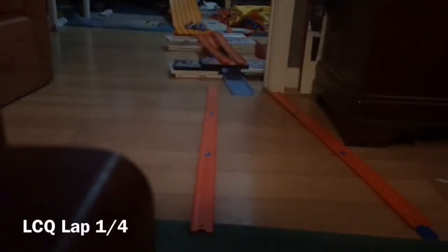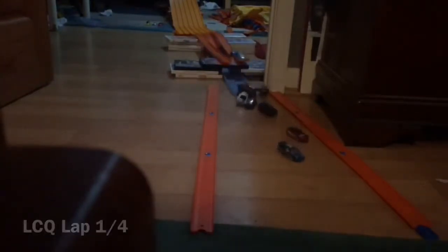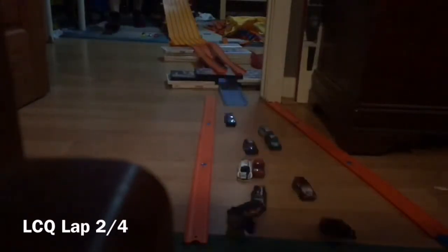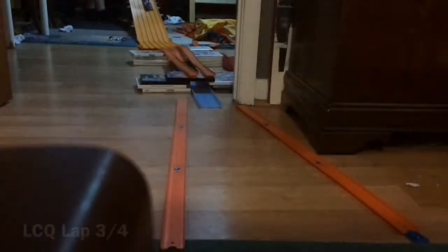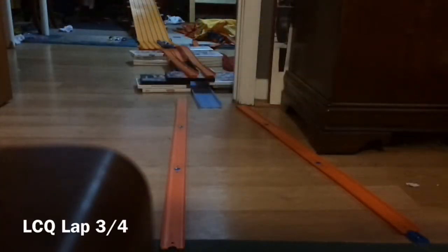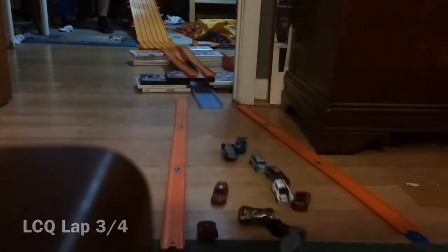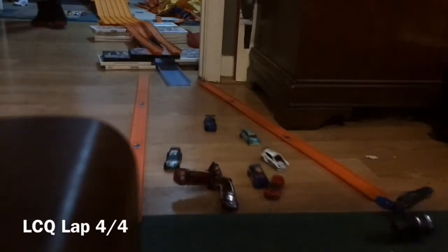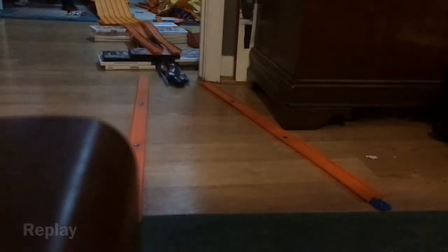So now the LCQ, lap 1 of 4. 10 cars in this one, 7 spots available for the final. Lap 1 is going to be led by the Impreza. Now, lap 2, going to be led by the Impreza again. Now lap 3 of 4. And lap 4 of the LCQ, it was a cluster down to the line. The final lap of the LCQ, lap 4 of 4, and they both take each other out, and the red STI is going to win.